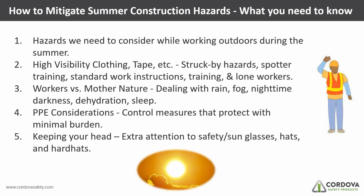Then number 3, workers versus Mother Nature. There's just a lot more we got to deal with being outdoors than being indoors usually. Number 4, PPE considerations. Almost all work requires some form of PPE when we're talking about construction or working outdoors or even in manufacturing. But what we want to do is find PPE that really doesn't add any more burden than is necessary. And then that 5th one, keeping your head. Again, we'll give a little bit of attention to what we wear on our head, again with the idea of protecting us without adding any more burden than is necessary.